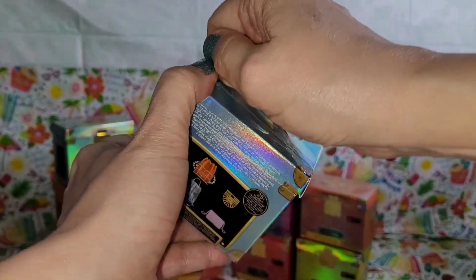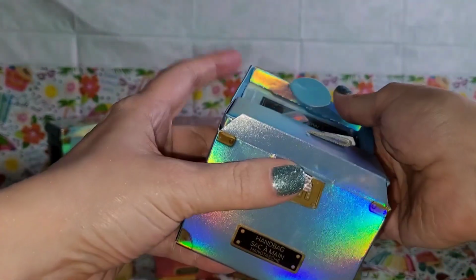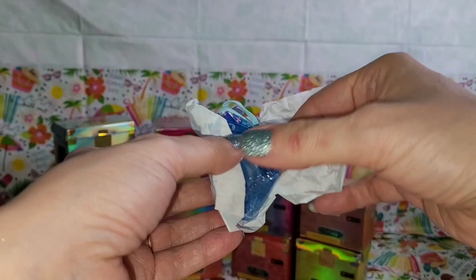That's how I do it anyway. I just pull it and get rid of the plastic. And then I just usually pull back on the little tabby there and pop it open. And I don't wanna see the side, because the side will tell you what you got. Just see. Brrr, what did we get?